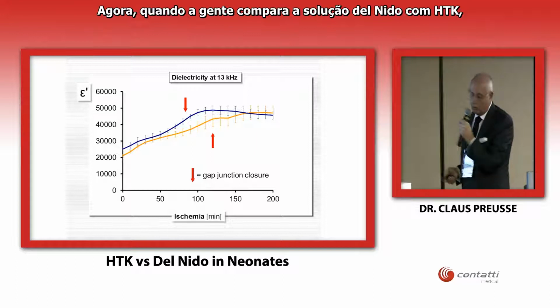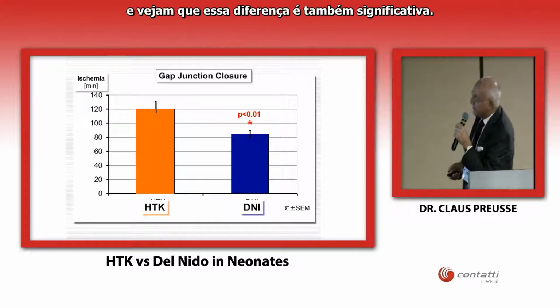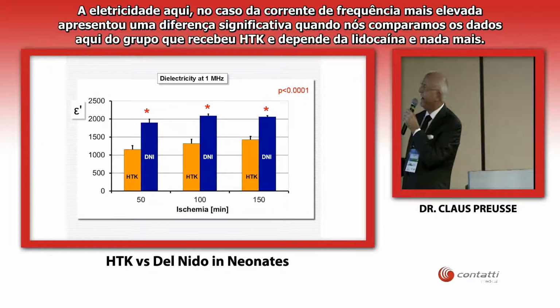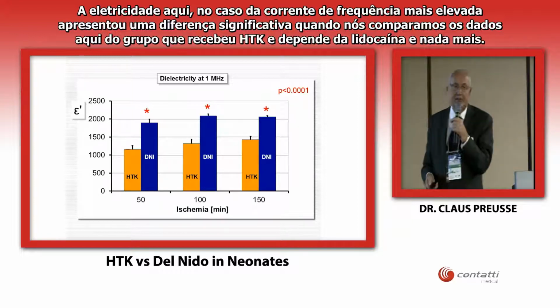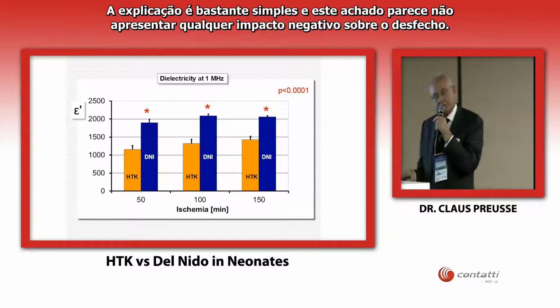Now, if we compare Del Nido with HDK, you see the gap junction closure happens earlier at this frequency in the Del Nido group in comparison to HDK. This difference is significant. The electricity at a very high frequency is significantly different to the HDK group. The reason is very simple. It depends on lidocaine, nothing else. And this does not have any negative impact on the outcome.